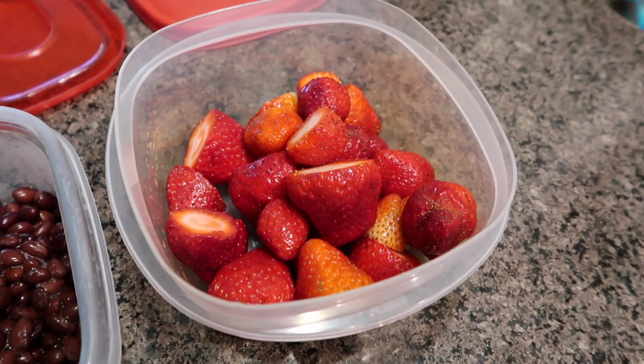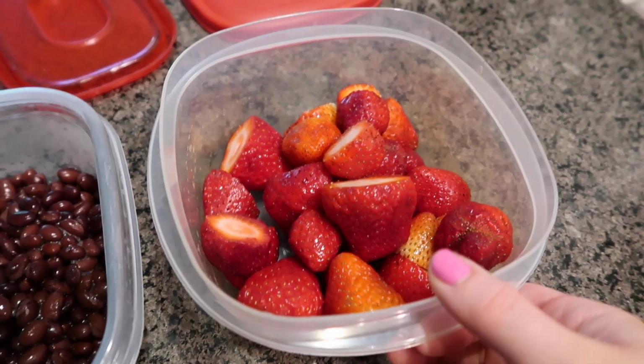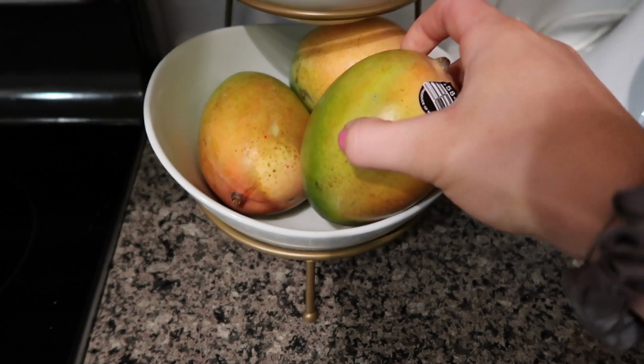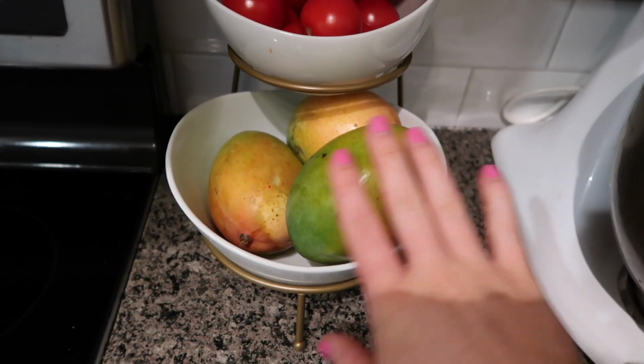I've been liking doing fruit bowls in the mornings, so I have blueberries in there already, and then I have strawberries, and I have some mangoes over here. I just cut the mangoes as they get ripe. These aren't ripe yet. I decided to get them not ripe so that they would be good throughout the week.